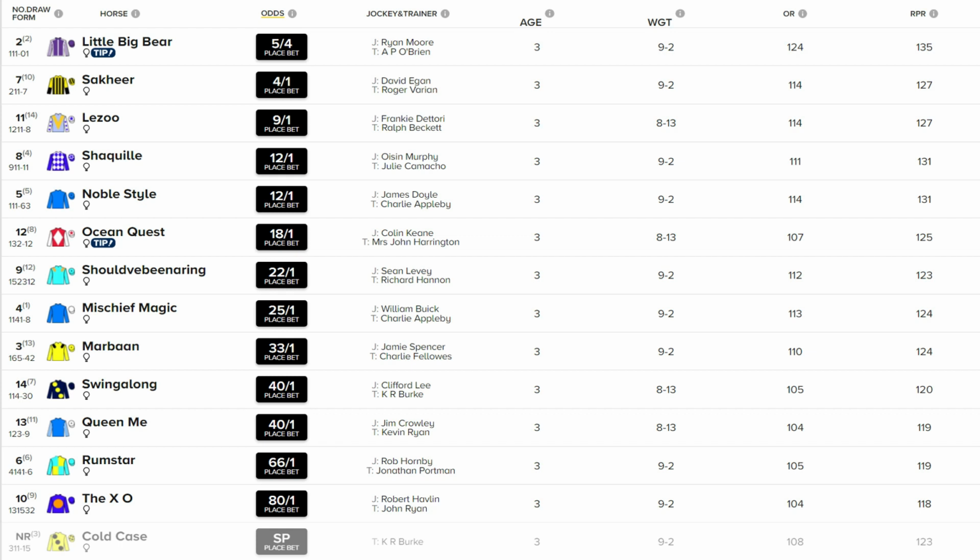Ocean Quest was one I didn't get real excited about watching. I didn't think he would factor in this race terribly much in comparison. The one that's kind of interesting to me is Should Have Been Airing, you see here with the really unique name. This one's been in a lot of races and fires every single time. Has been 5 out of 6 in the money at 6 furlongs, 3 wins, 2 seconds, and a third. But this one fires every time. It comes from off the pace, and it's coming into the race in good form. I think this one is definitely one to consider.